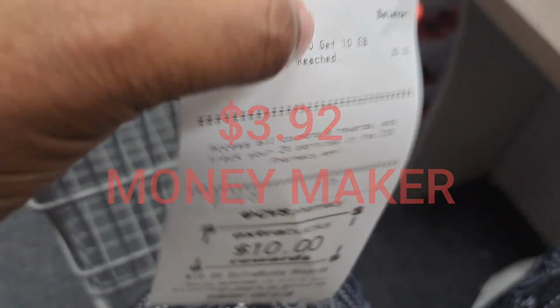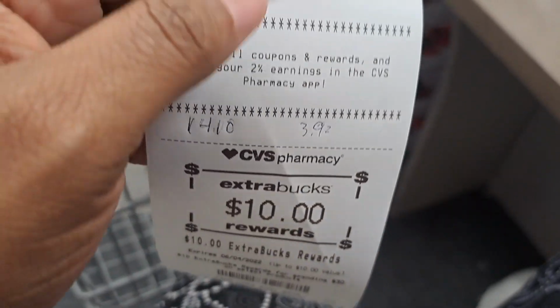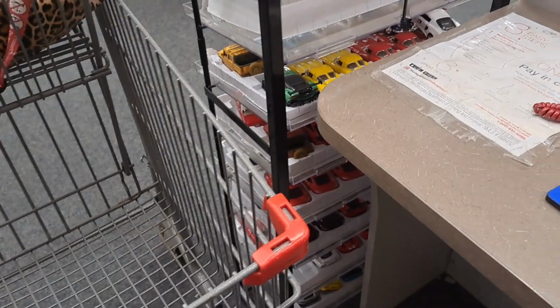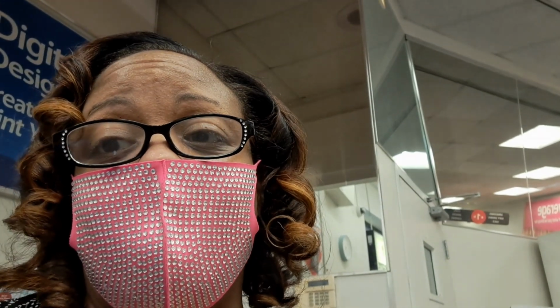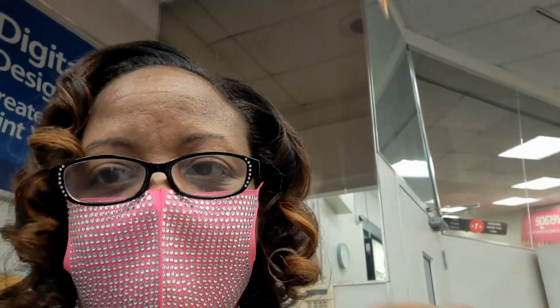So guys, go out, grab your You by Kotex products, make sure that you get your extra bucks, make sure you reach at least $30. Make sure that you look for your expired coupons so you can use those. Match it up with your CRTs. Check Ibotta, because you may have the rebates. Like I said, mine disappeared. But if they come back, I will have a money maker on my hands, an even bigger money maker.